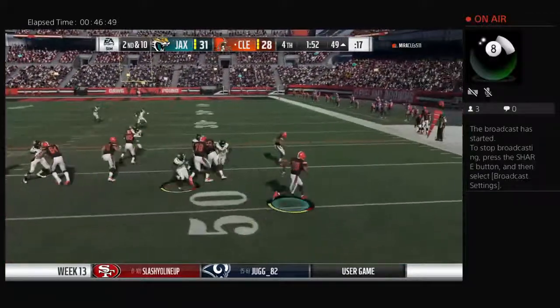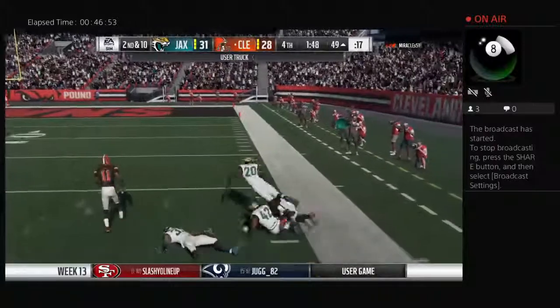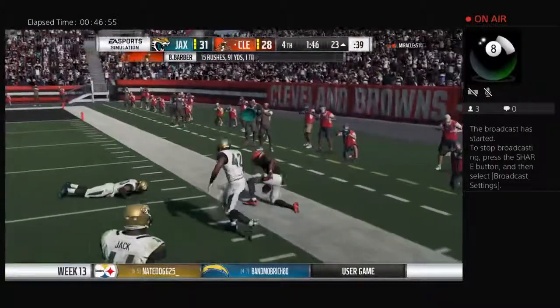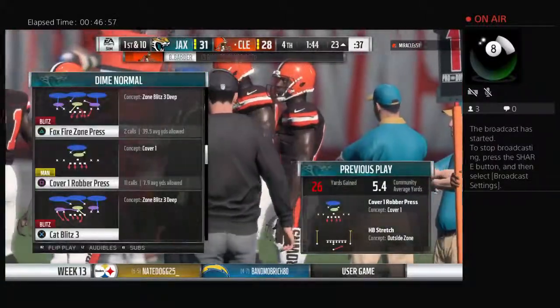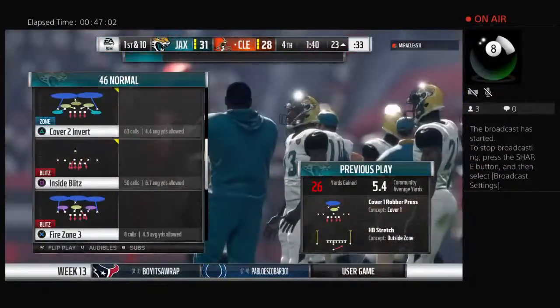Now they try the right side here. Always got some breathing room. And he goes down, but not before getting this inside the 25. A big hitter there, a first down gain of 26 yards.